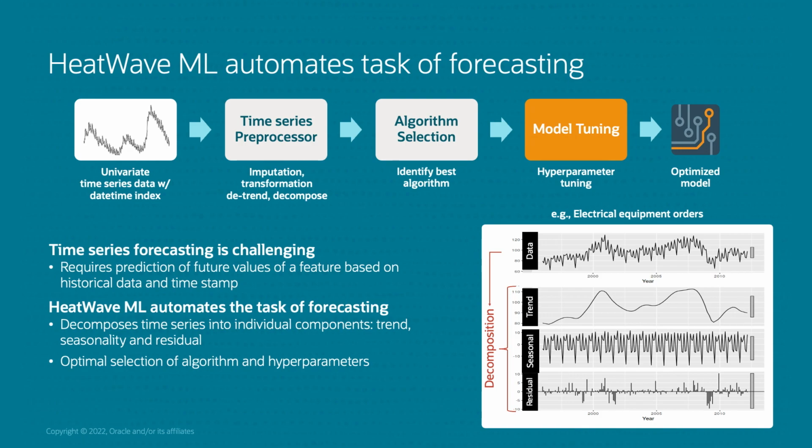We don't do only simple kinds of things. Regression and classification are probably the bulk of what you do in enterprise applications when it comes to machine learning. But you also do more sophisticated things, like time series-based forecasting. That's a new capability that we've added to the machine learning that's built into Heatwave. We can automatically generate a forecast model.